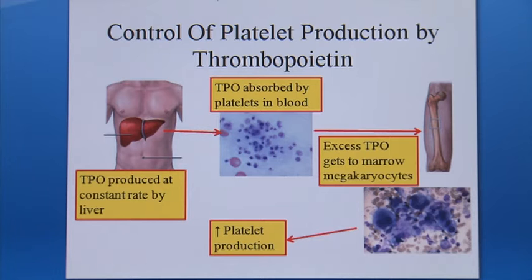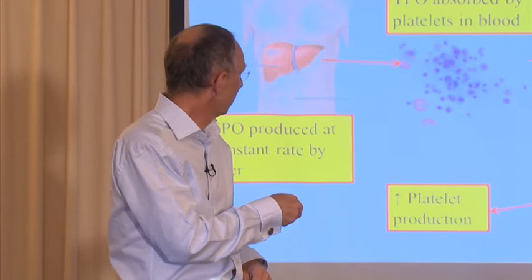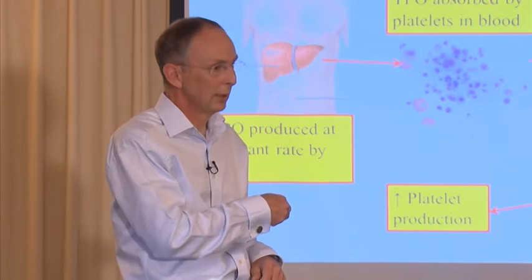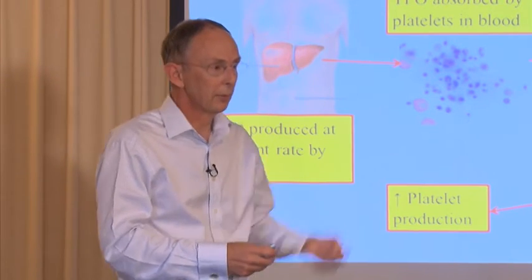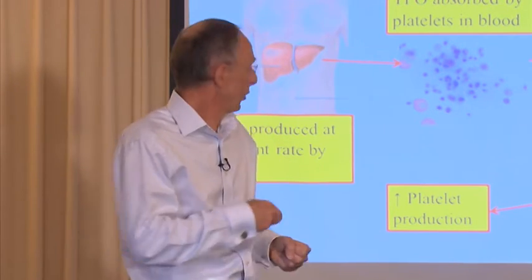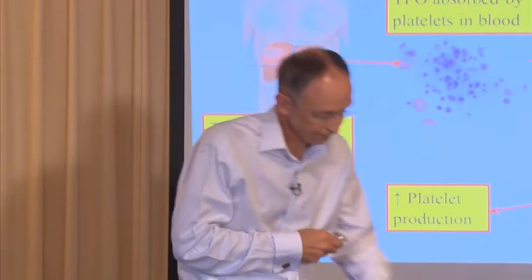And it's very elegant because if you produce more platelets, there are more platelets here that suck this up, so less gets to the bone marrow, so it sort of switches it off. If you've got fewer platelets, more gets through to the bone marrow, which stimulates these cells to produce more platelets. So it's a nice feedback loop. It's quite different from erythropoietin, where the level of the hormone goes up and down. Here the hormone's the same, it just depends whether it's sucked up by the platelets in the blood or not. So that's the background.